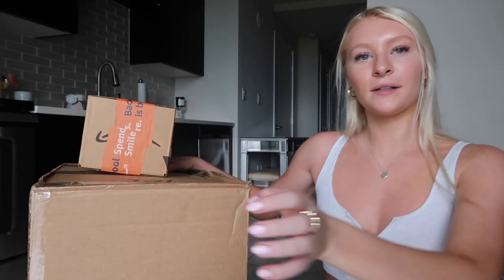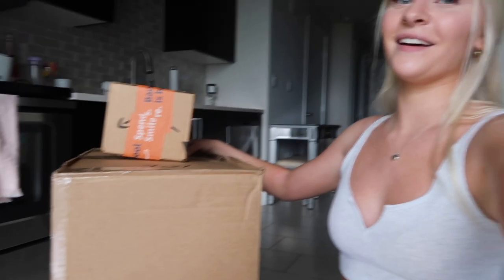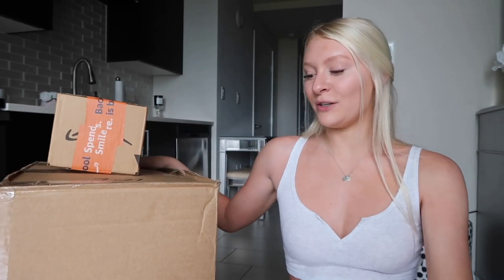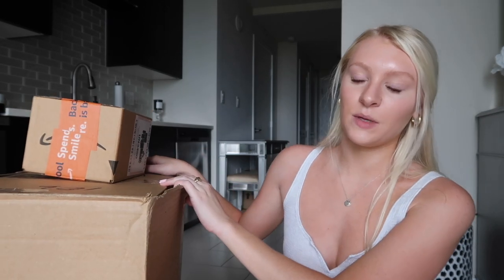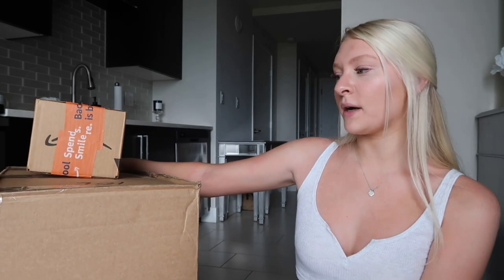Stairs with this huge box and I'm exhausted now. It feels like I just did a workout, but there was a huge line because the elevators weren't working in my building. Only one was working and there were like 15 people waiting, so I decided I'll just make it a workout and carry this huge box up the stairs.